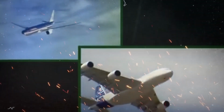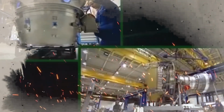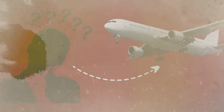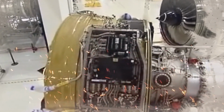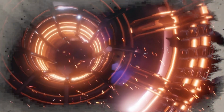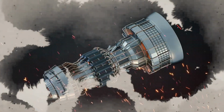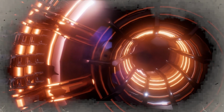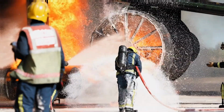The fundamental concepts of jet propulsion, which are based on Newton's third law of motion, have been improved over the course of centuries thanks to progress in the fields of thermodynamics, materials science, and aerodynamics. Modern jet engines are very efficient devices that can turn chemical energy into tremendous thrust with incredible accuracy.